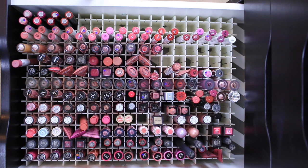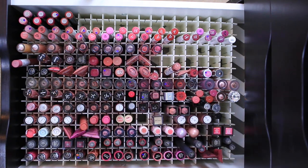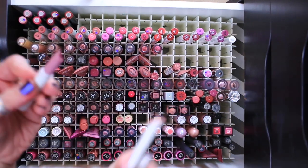Okay, I had to change my battery, so we may have moved. Okay, so those are all fine. I did move one that it looked like I was close to finishing into my Let's Pan This bin. And then now I'm gonna try these lippy sticks.